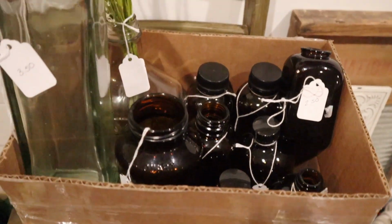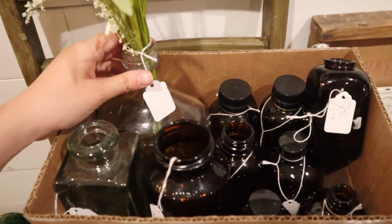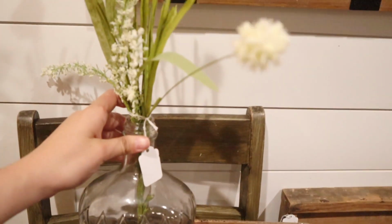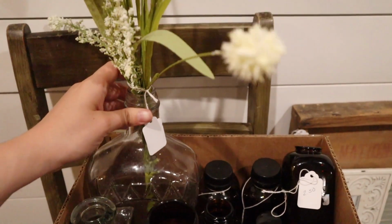And then I have this little vase, so it's a blue tinted vase. I've mentioned on here before that I've been decorating with the blue tinted glass for spring and summer. And then I have this bottle with more of that greenery in there, so I am selling it with the greenery, so it'll already be an arrangement made up.